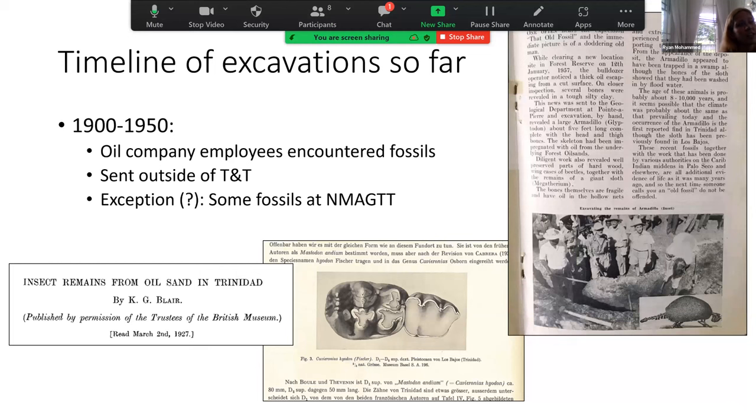So starting in the early 1900s, up until 1950, there was a lot of oil exploration, especially through some British companies in southern Trinidad. And when they went to go put these drills in, they sometimes encountered animal bones or insects and fossils. And so at the time, there's a paper from 1920 where someone working for the oil company found some beautiful fossil insects, sent it back. We don't know where those fossils are. We don't know where the site actually is because the notes were not very good, unfortunately.